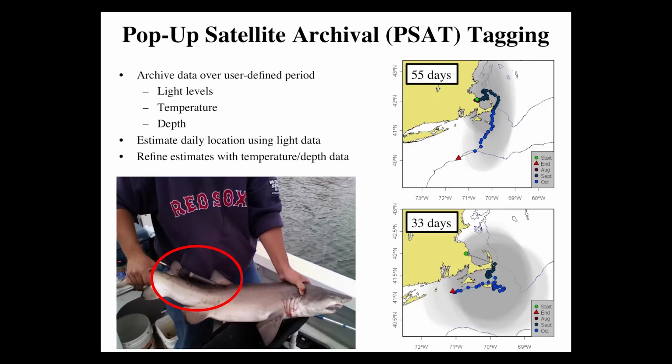So on the right here, we have two movement plots that were generated from two PSAT tags that we deployed on juvenile sand tigers in PKD Bay in 2010. And we can see that after tagging, the sharks moved out of the bay in September and down the eastern side of Cape Cod and southwards along southern New England during the October month.